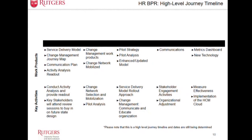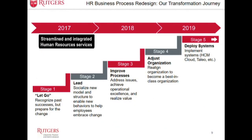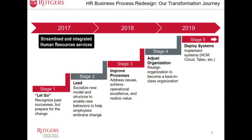Yes, hi. If you could please go back to the previous slide. You bet. Okay, so on stage 2, I strongly believe that employees embrace change when it's for the better. And I would like you to please elaborate on stage 4. Sure. So I agree with you. They embrace change when it's for the better and when they have enough information to understand what it is and how it impacts them. And it requires all those stages. So that's an important element, and that's going to, frankly, continue throughout this whole thing.